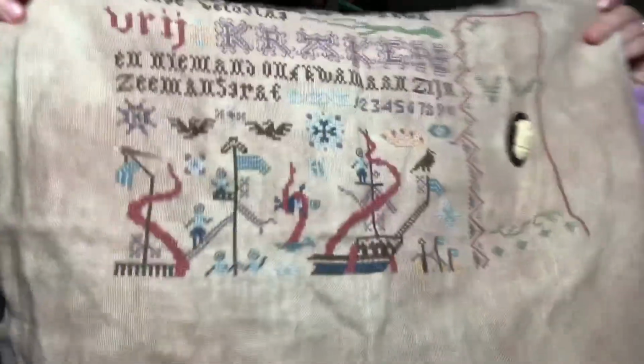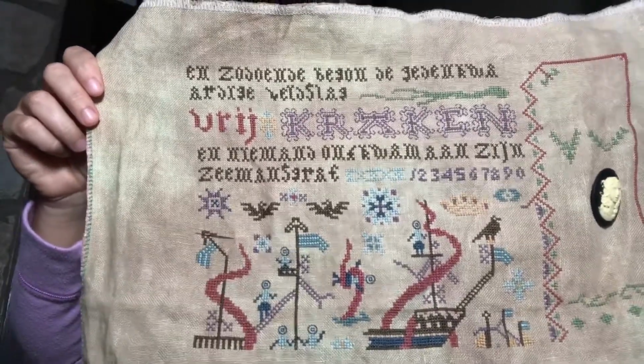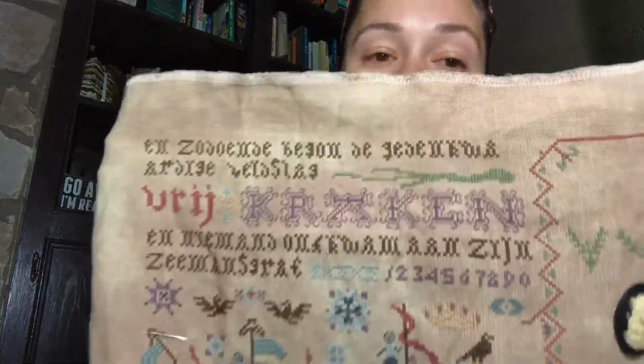I keep folding it that way, knowing I need to flip it the other way. Anyway, it's got a crease at the bottom, so it makes it a little difficult to see. Look at this. So here we have Get Crackin' so far. If y'all know Q Alley Q, Helga darling is also working on Get Crackin'. She is amazing and turning it into a birth sampler for her little nephew.